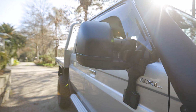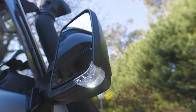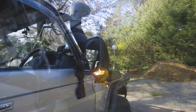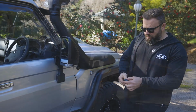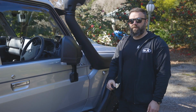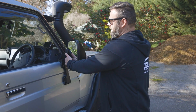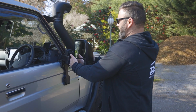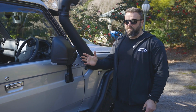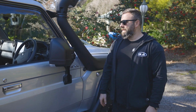awesome. They've got some really cool features like puddle lights, Cat 6 indicator and clearance lights, obviously indicator as well, and they've got this really awesome feature, automatic folding. So yeah, they're a two-stage unit now versus the old version, which was a one-stage. So that gives you a better view for towing.